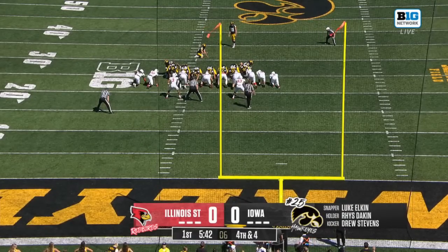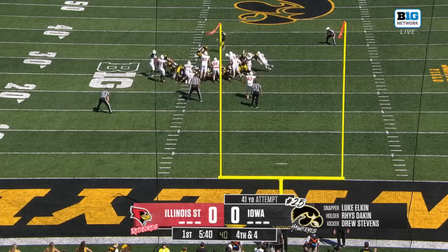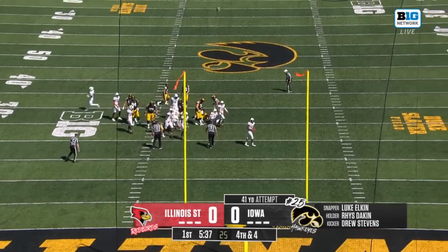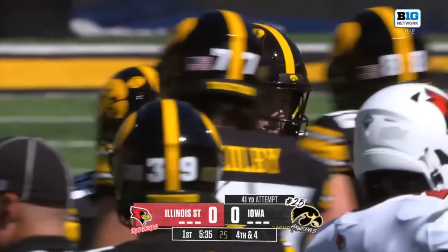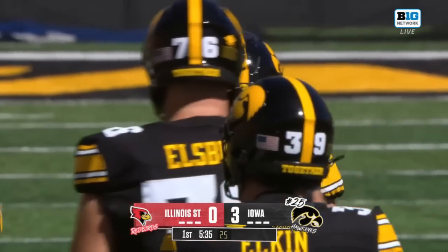So it's Drew Stevens on a 41-yard attempt. Ty Nissen is the holder. And the kick is on the way for Stevens, outside of 40 yards. He struggled last year, but he doesn't struggle on easy.